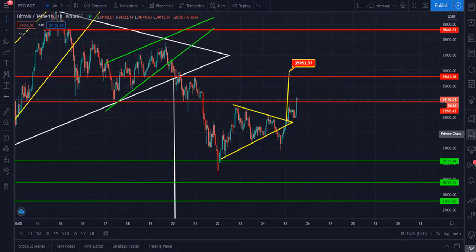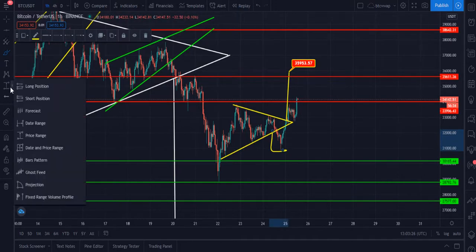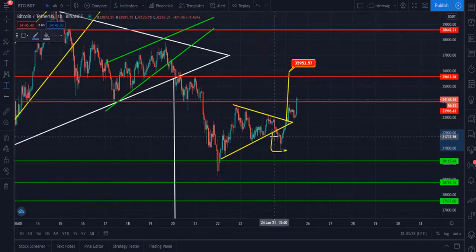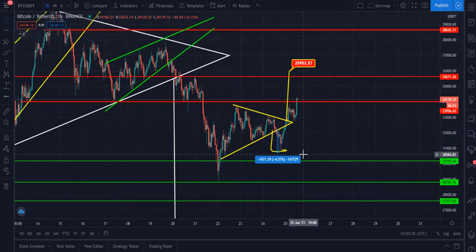Here you can see this is the Bitcoin Tether US 1 hour Binance chart. And you can see in my yesterday's video, I told you that Bitcoin was in this symmetrical triangle, and here you can see the breakout and price goes to here and hit the level of 30,900 approximately. If you take this trade, then it will, let me please show you. It was approximately a 4% trade. Congratulations to all of you who took this trade.